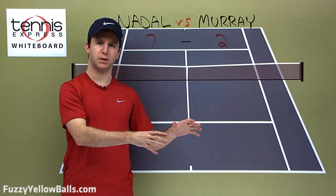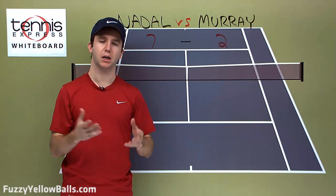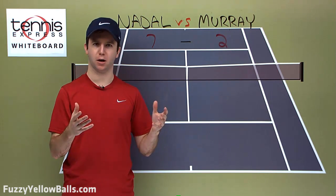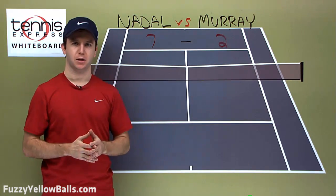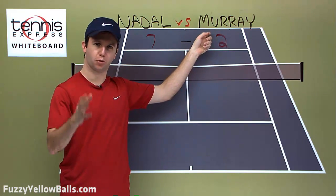Earlier in the tournament, his game occasionally looked a little bit shaky against Karlovic. In the fourth round, it looked pretty good, but it's still sort of up in the air exactly where Nadal's game is at. Now, it's not up in the air at all where Murray's game is at. He's playing great right now.